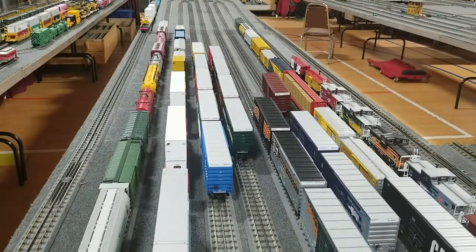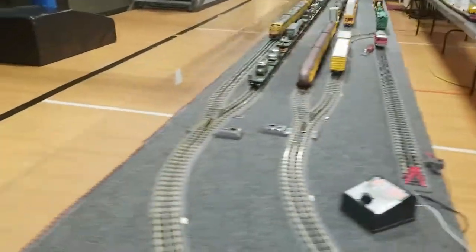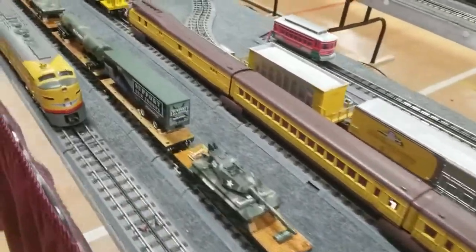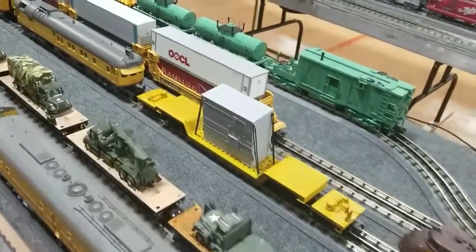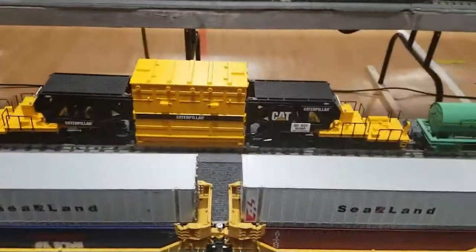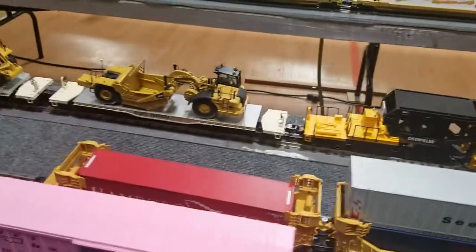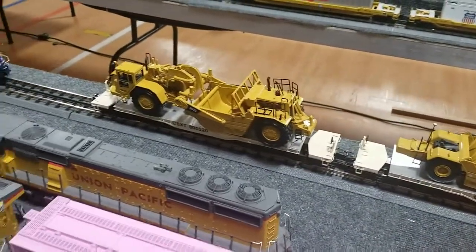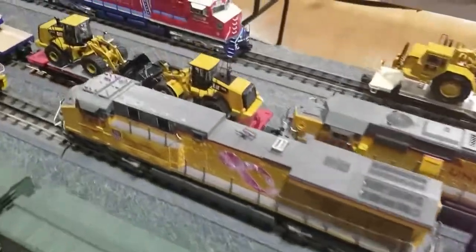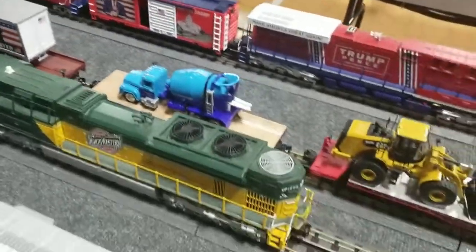Actual working hump yard. By air. I see a military train. And an MOW train. And a Caterpillar train. Container train in there. There you go. There's their Caterpillar Chernobyl car. Do not hump. Scraper, another scraper, pink on track for the cure. Trump fence, Trump train. Think they're Republicans?